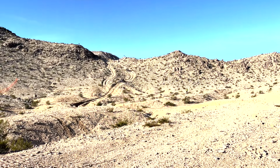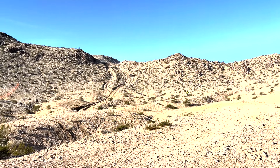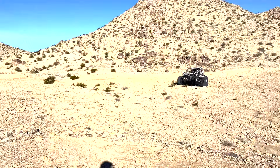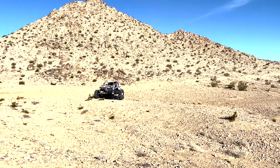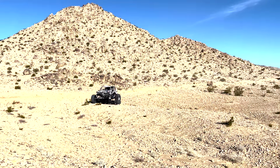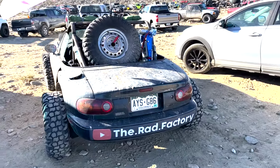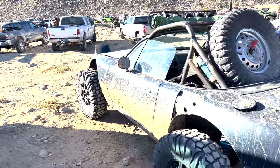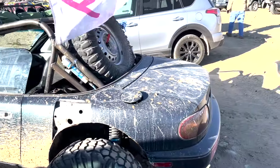Lots of action already. We just left Hammertown, headed to Turkey Claw. Saw this group come through, so I had to jump out and catch them. There's already like 3 or 4 cars broke just on the short drive out here, just a couple miles outside of town. It's a pretty minty Miata. What a unit.